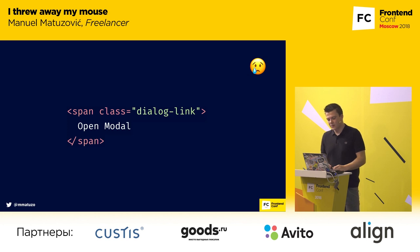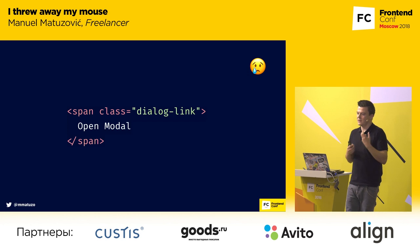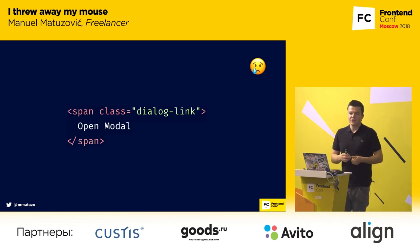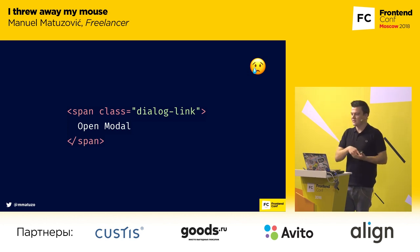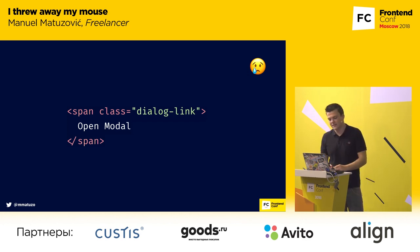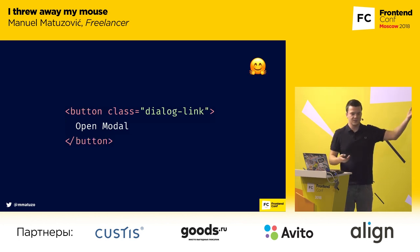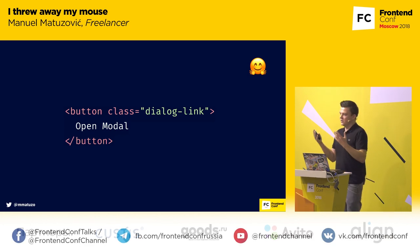This one's also very common. This is a button to open a modal dialog, but it's not a real button. It's a span element. And the problem with that is that it's not focusable. You have no events attached to it, no key events. Of course, if you add a click event, you can click it, but there are no keyboard events. And you can't apply focus styles. And yes, it's just the wrong HTML element. If you need a button, just use the button element, because you can focus it. And if you press space or enter, it will fire the click event.